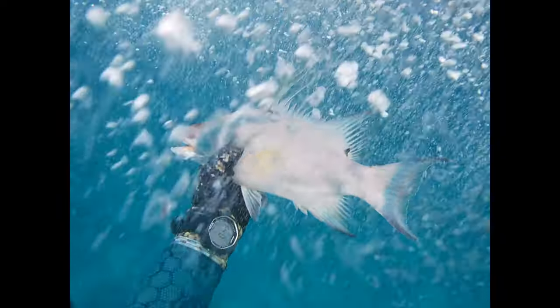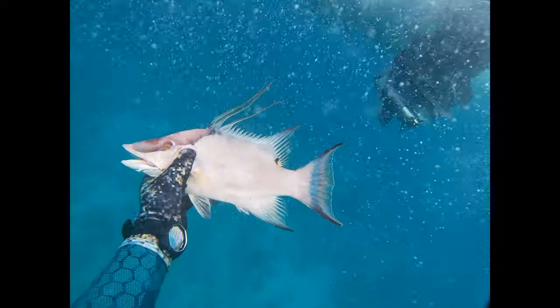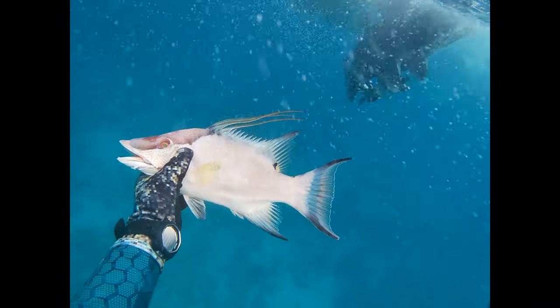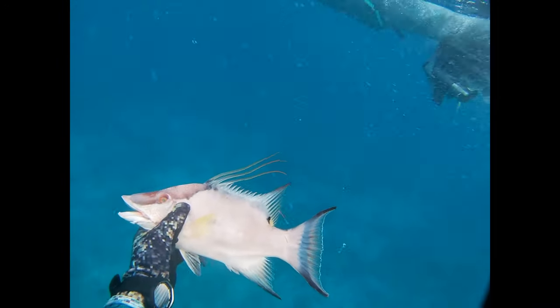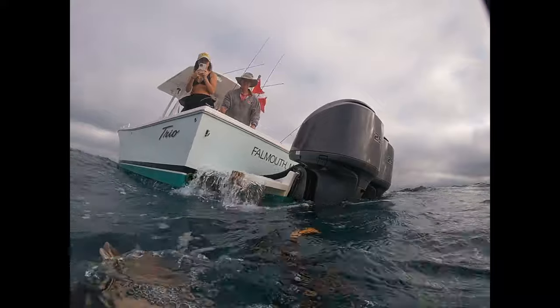For those of you who don't know, this is a hogfish. It happens to be my favorite type of fish. They're phenomenal. It's very common to find them chomping at the ground like that, and there's a shortage of them because they're actually so easy to shoot.